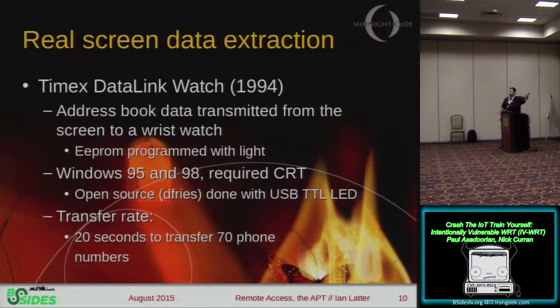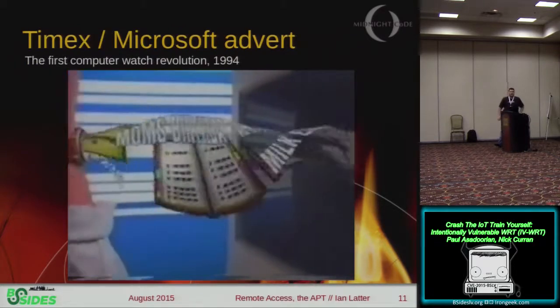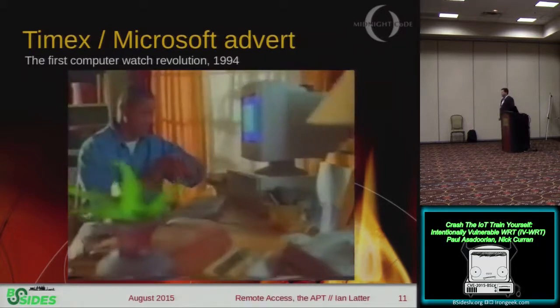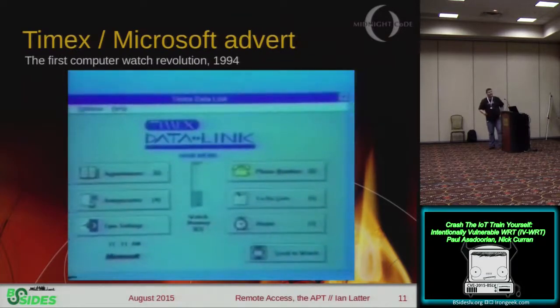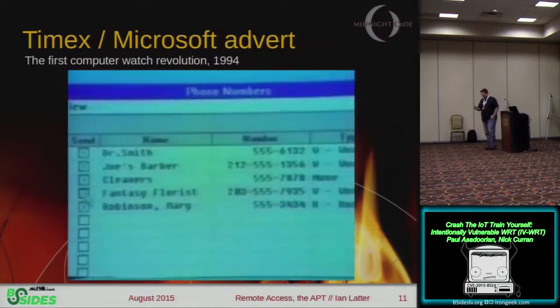There are a couple of projects that have been out since that do it with a TTL LED. It took about 20 seconds to transfer 70 phone numbers. And this is the ad. This was from the first computer watch revolution 20 years ago. As you can see, configure your diary. You remember this interface.